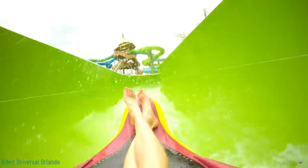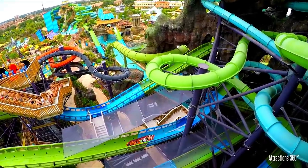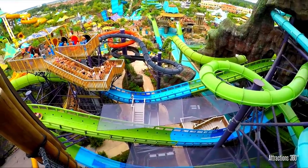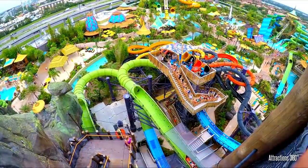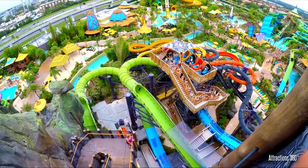We then head back uphill, where we hit a deeper trough of water, slowing us down, and then head back to the station. Combined with tight and close turnarounds and mists, Krakatau Aqua Coaster sends riders through 7 drops and fast uphill climbs in just 1 minute.